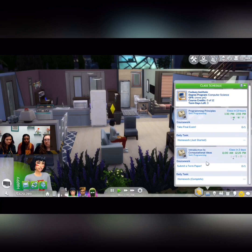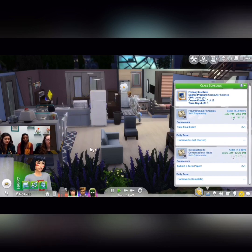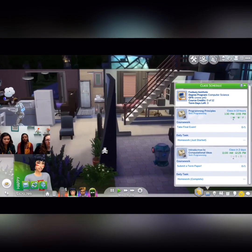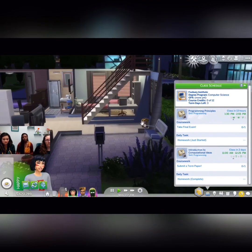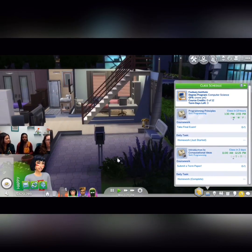You can also see that for one of her classes, she needs to take a final exam. For the other class, she'll need to submit a term paper. To submit a term paper, she needs to write her paper using the computer. And then she can also edit it when it's done and then finally submit it. The paper will actually tell you if it is poor quality or outstanding quality. So you as a player will have control over what she is submitting.